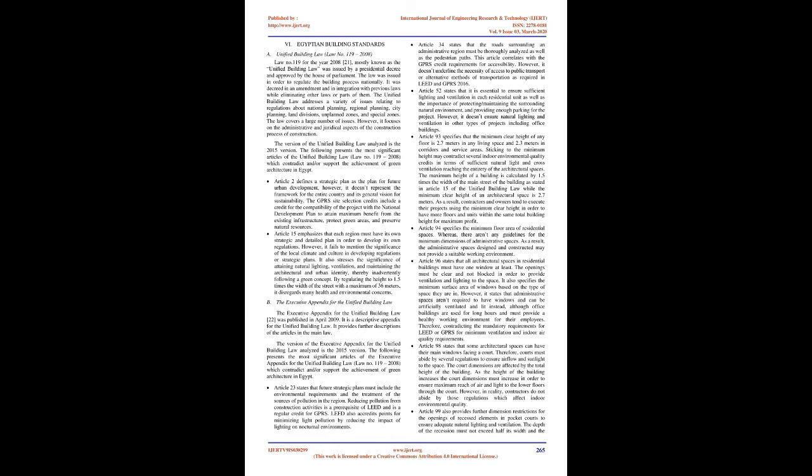In conclusion, the Unified Building Law and its Executive Appendix don't include articles which obstruct the applicability of either GPRS or LEED. The minimum requirements in the articles of the Unified Building Law and its Executive Appendix don't provide suitable indoor environments if the contractors rely on meeting only the minimum requirements for financial gain. It is evident that they don't take green architectural concepts into account. Therefore, their articles need to be revised and the minimum requirements should meet the Universal Green Standards.